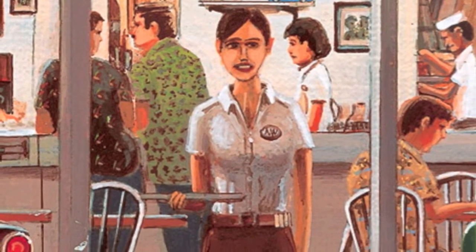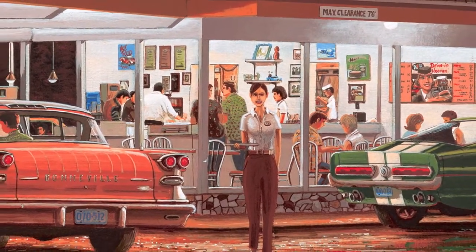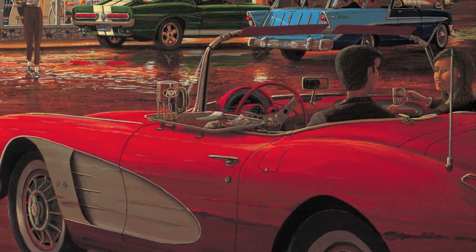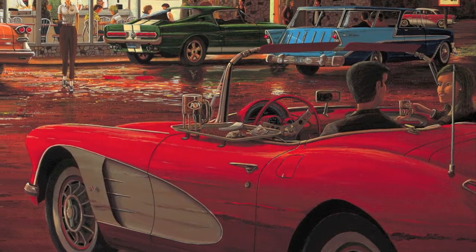I painted Drive-In Heaven, not really meaning it to be the Langley location, but rather as a fond memory of all the A&W drive-in stands that we simply miss so much. If you find in these paintbrush strokes a memory or two, if I put a smile on your face or helped you remember a special someone, well, that's good enough for me.